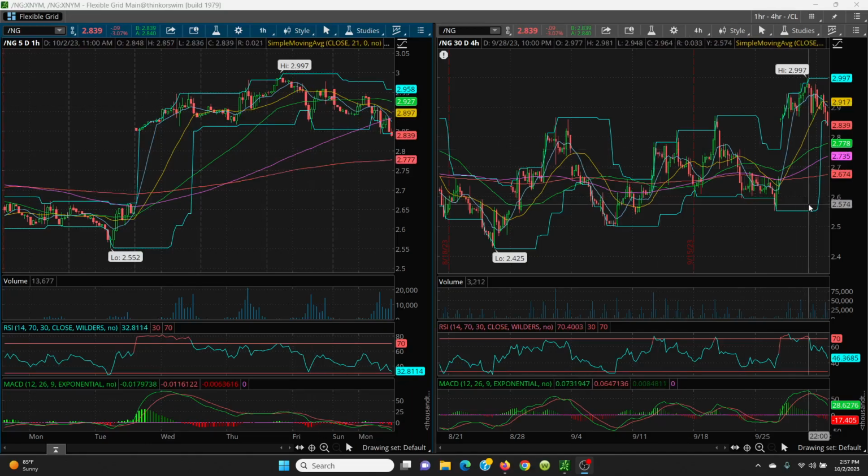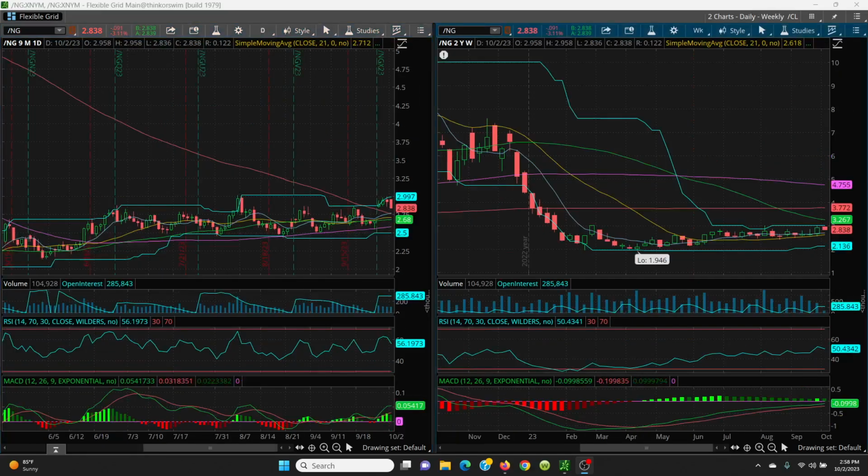Now, here on your 4-hour chart, she's looking about the same thing because you look at this 2.77, lines up very nicely with this 50 SMA here. 2.77, that's lost. You've got 2.73. Then we can come down here to your 2.67, which lines up very nicely here with this 2.66. Okay, let's take a look here at a daily and a weekly.